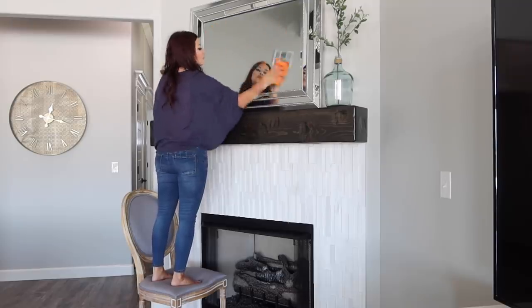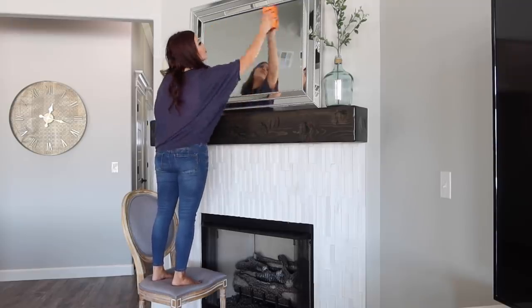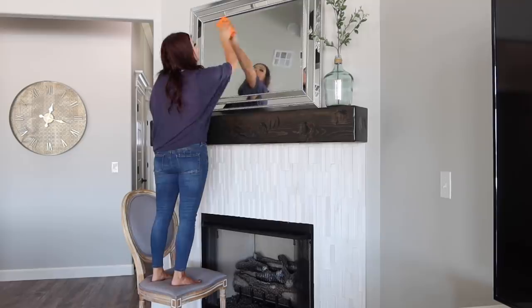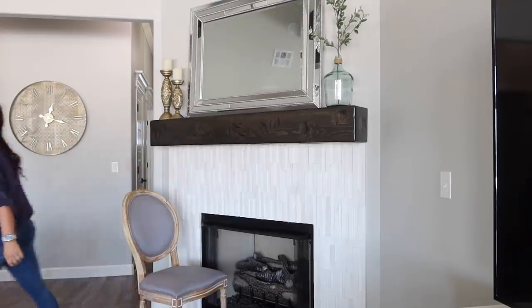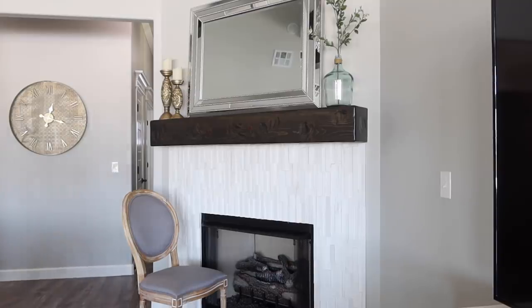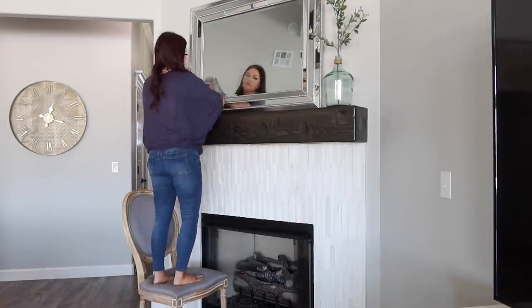I know a lot of you guys send me messages like, I have this mirror and I cannot get it clean. I will always stand by e-cloth and their products. Their rags are amazing, especially the window cloth polishing rag. Everyone needs one of those in their life.